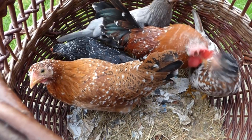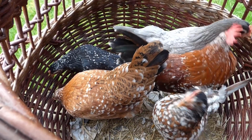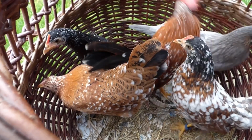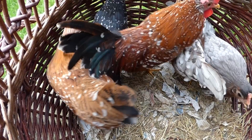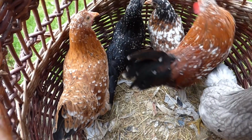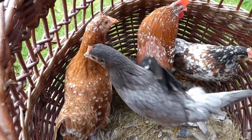This is one of the hens, or I should say this is one of the offspring. It's a nice hen. She doesn't have a lot of black in her. She came from red. She has mottles, so we might give it a try.